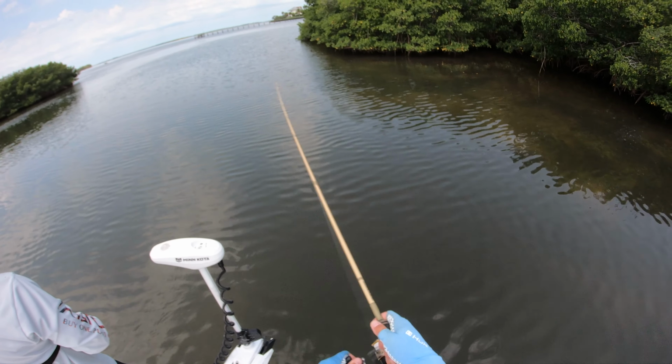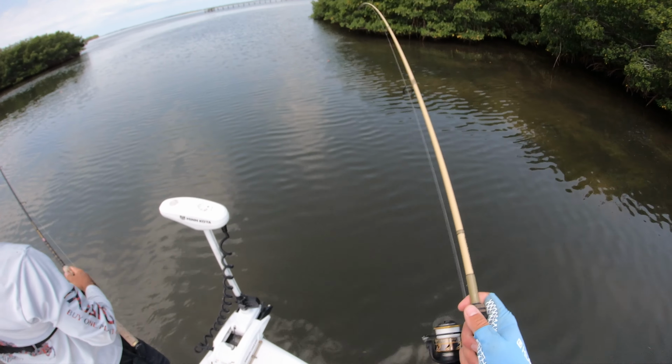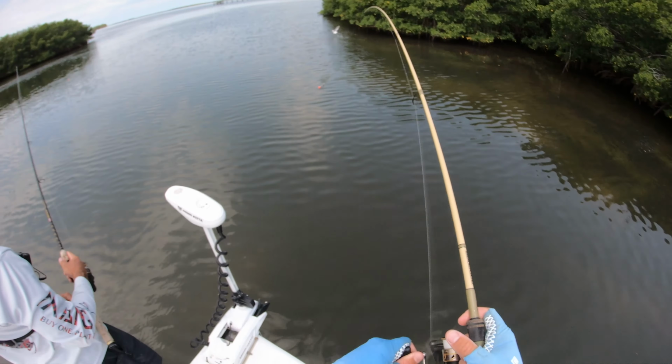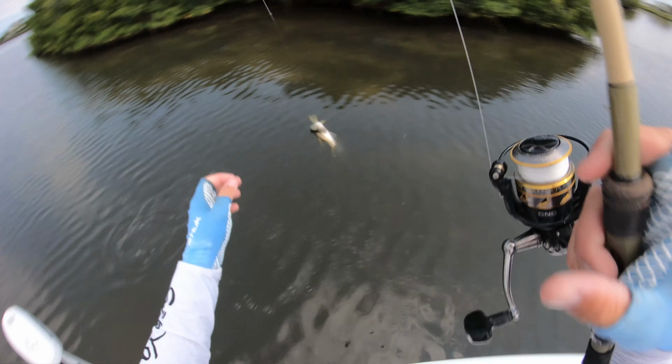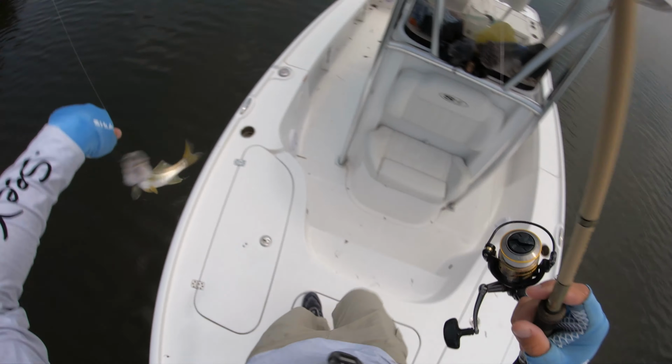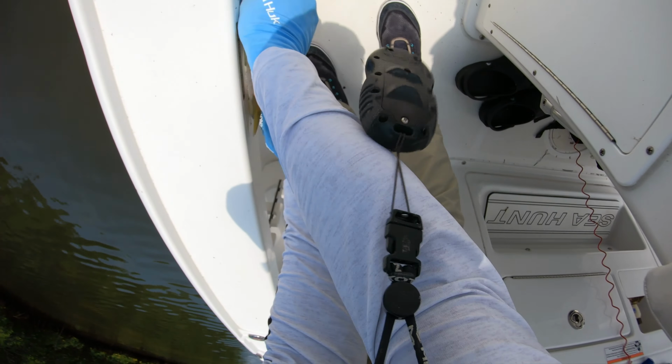Okay. Oh. There you go. Oh my God, I'm losing. There's another one chasing my bait over there. This is gonna be a micro off. Oh my gosh, that's adorable. Get a measurement on this beast. 13. See you, dude.